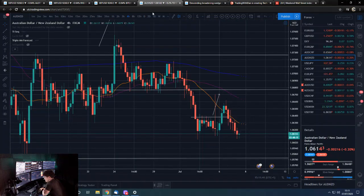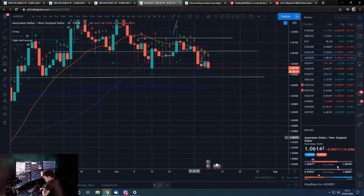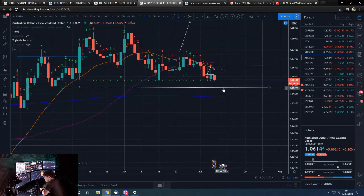Aussie dollar, New Zealand dollar. Let's go to that daily first. So yeah, we obviously have this off 4-hour, we'll look at that when we get there. But yeah, looking like we are just going to come down and tap this and potentially the 200 daily. That's what I'd really be looking at on this asset over the next basically 3 days.